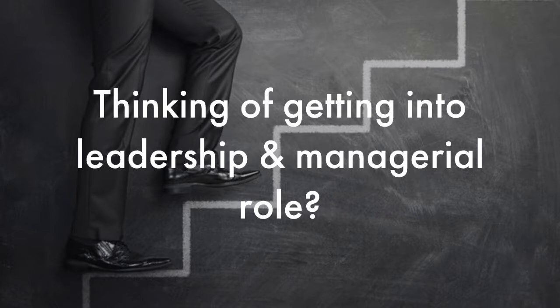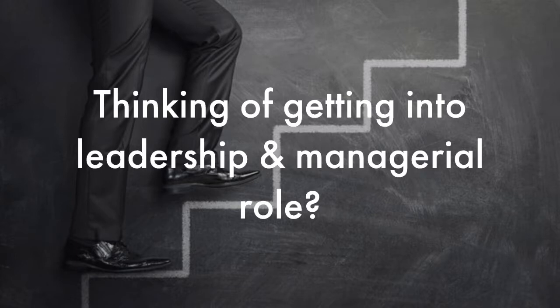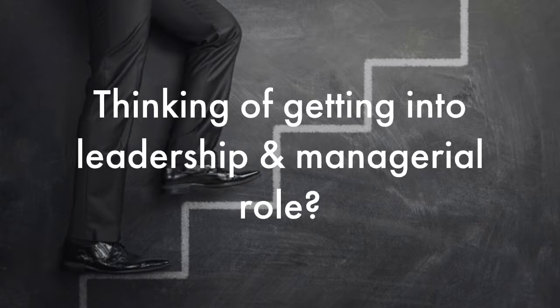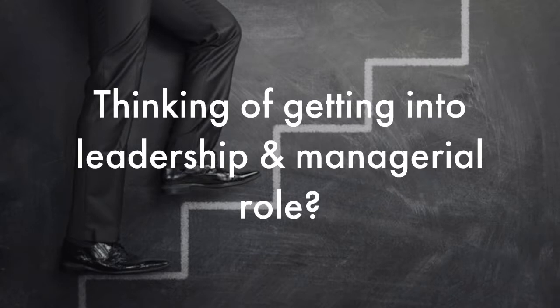So we have looked at the roles of the charge nurse, the qualities of a good charge nurse, and the challenges, where I also talked about the solutions to some of those challenges. The interesting thing is, if you are thinking of getting into a leadership or managerial role, the stepping stone may be being in the charge nurse role because this is where you gain a lot of skills that may allow you to succeed in the managerial leadership role.